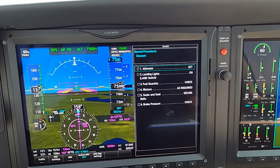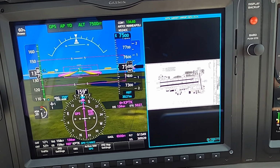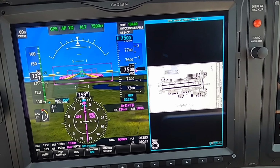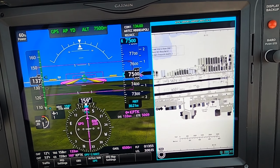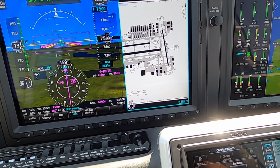Another thing you can do is the charts. This one's going to be a little bit hard for me to get used to, and it's going to take some time, but it's nice that they're right there. I'm still kind of a charts-on-the-iPad guy, and will be for a little bit, but we'll get used to that, and I'm sure it'll come in handy at some point.